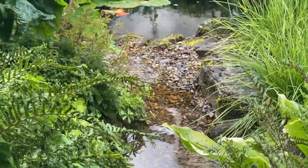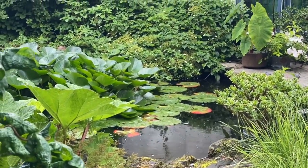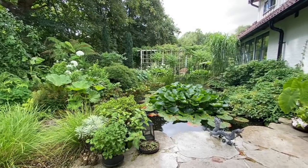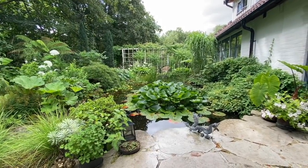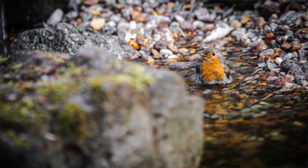In this sofa, I've spent hours and hours and hours. This is by the pond. If I lie down here underneath the bamboo and I am quiet, I can see all the animals coming. We have toads and frogs and newts in the pond, and lots of birds, other animals that will come to feed or to drink or take a bath. And it's a lovely, lovely spot to be.